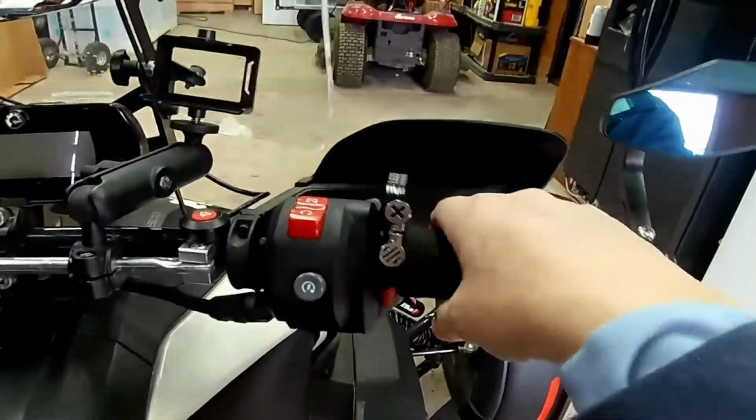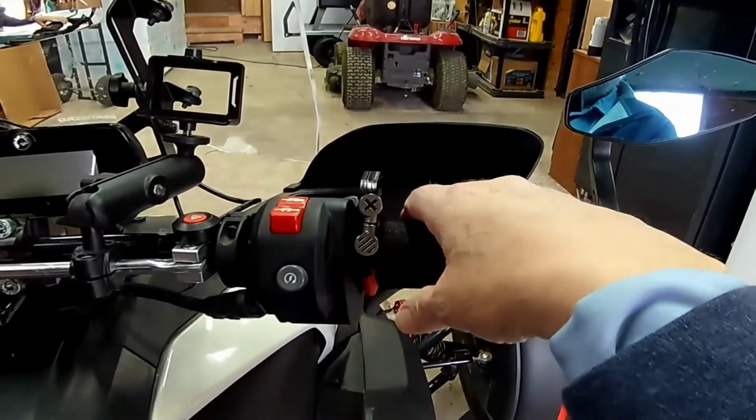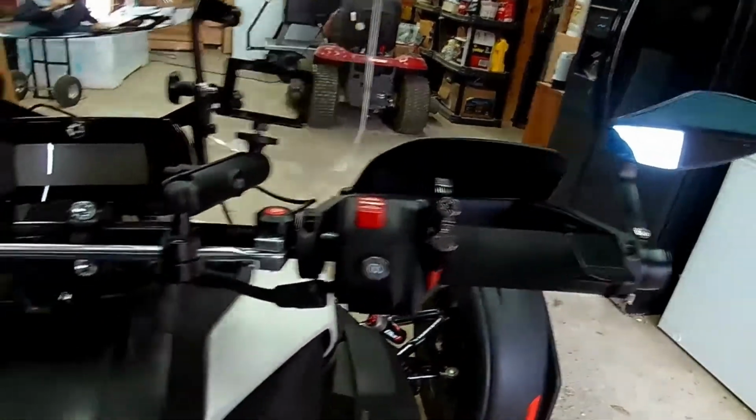It's easy to override if you get in a pinch and you have to snap your throttle up or get off the gas or whatever. It's easy to override. Locks down, does the job it's supposed to do when you're riding, so it's all good.